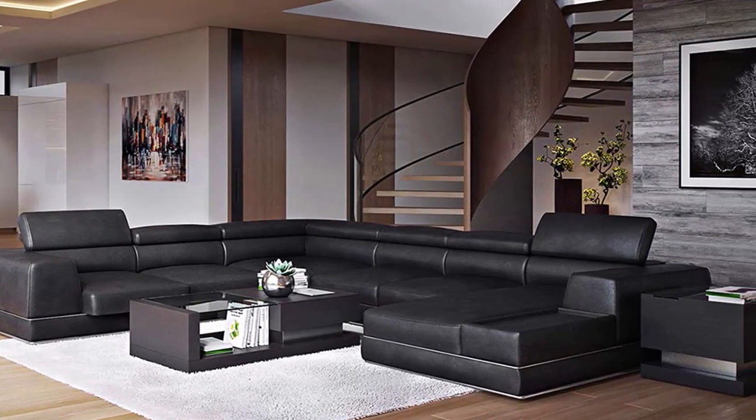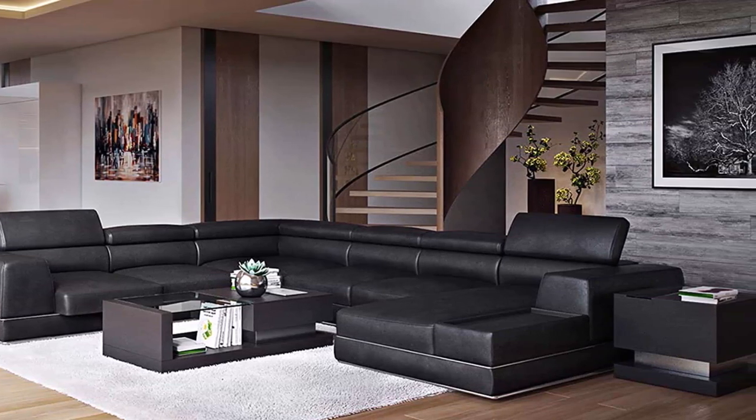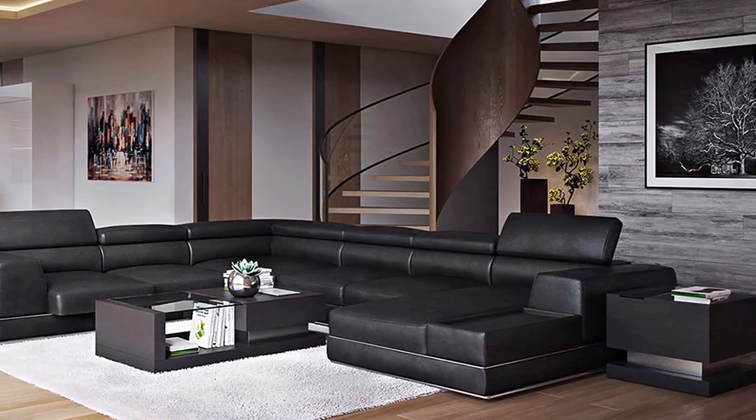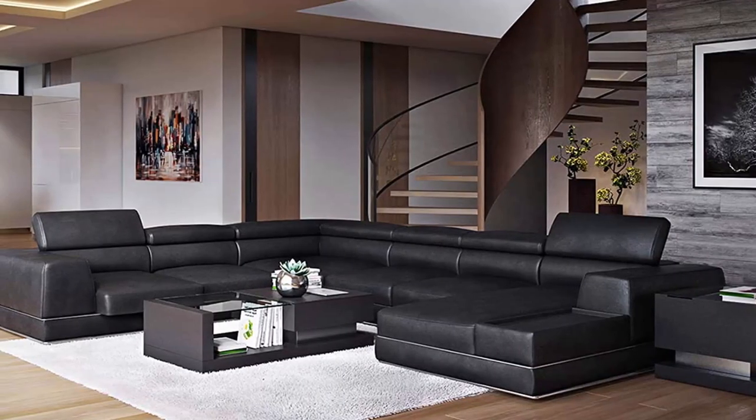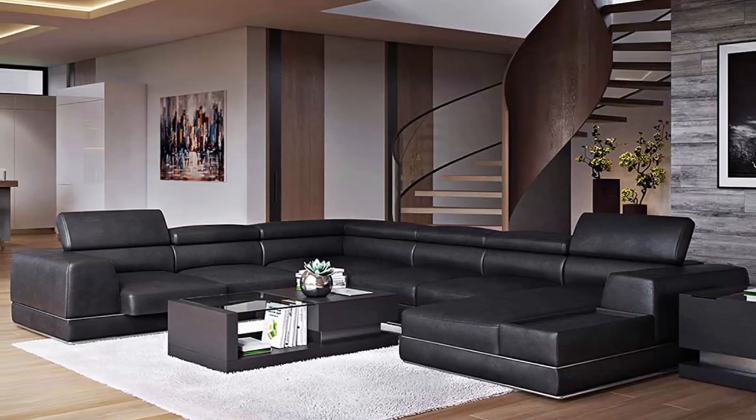genuine split leather back and sides will be a bold statement piece you'll own for many years to come. The Wynn's sleek and modular design lets you personally customize any configuration to fit beautifully in your home.